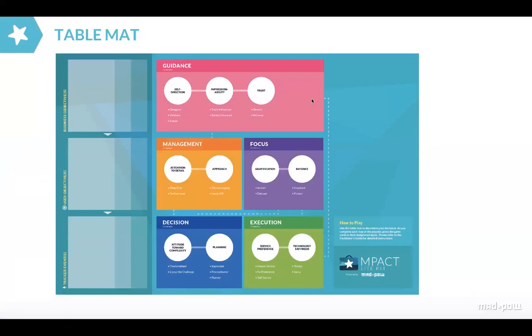Hi. So I'm not going to hold up this board because this is actually a board for our health kit. The LITE kit that you will download will have a table map that maps to this here. So I'm just going to walk through each of the different parts.